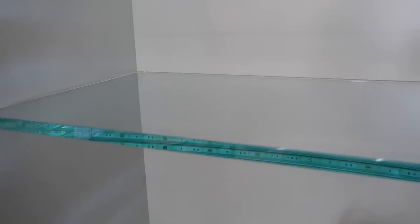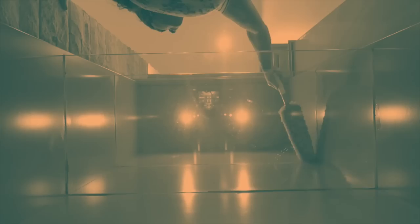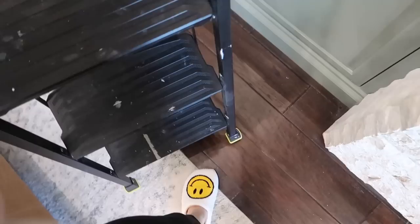So to clean the shelves, I am just using my full circle duster. I have had this for years and I love that it's reusable. You can take the actual duster part off, toss it in the wash, and then when it gets really worn down, you can buy just a replacement piece for that. It just works super, super well.